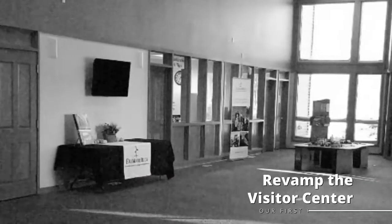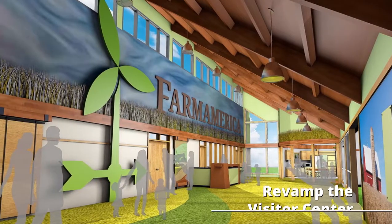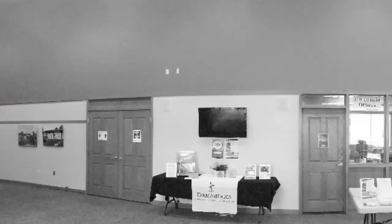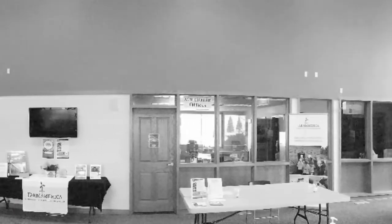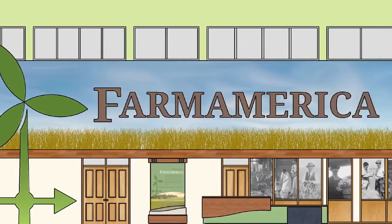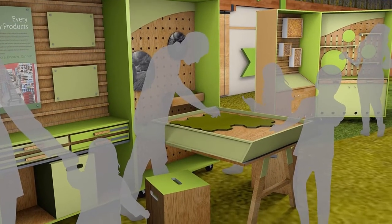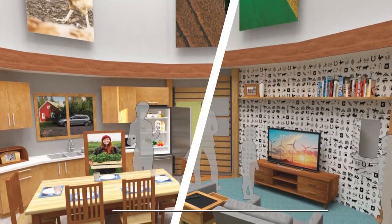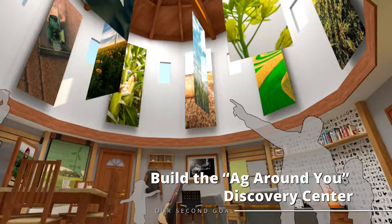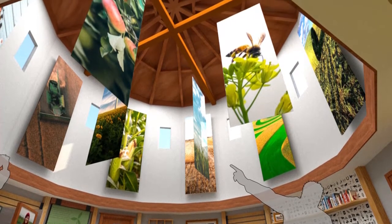Revamping the main visitor center to include hands-on experiences and exhibits that explore agriculture in everyday life, so visitors have a better understanding of where their food, fuel, and fiber originate. New interactive exhibits and the Ag Around You Discovery Center will provide plenty of opportunities for visitors to explore, discover, and connect with agriculture in their lives.